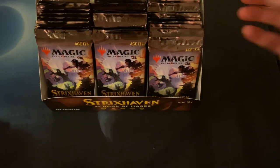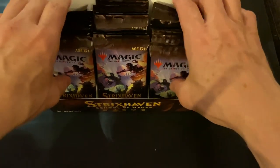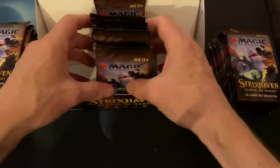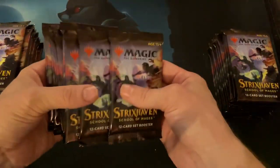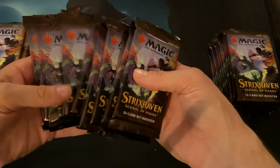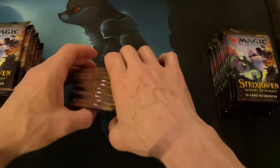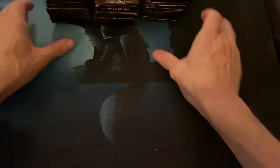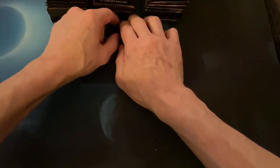So let's have a look-see. Let's see what we got. We've got about 24 boosters here. It should be like three stacks of eight. Get rid of the box. 1, 2, 3, 4, 5, 6, 7, 8, 9, 10. Oh, so 30, is it? So I'm corrected, we're looking at 30 boosters. 2, 4, 6, 8, 10. Yep, 30 boosters there.